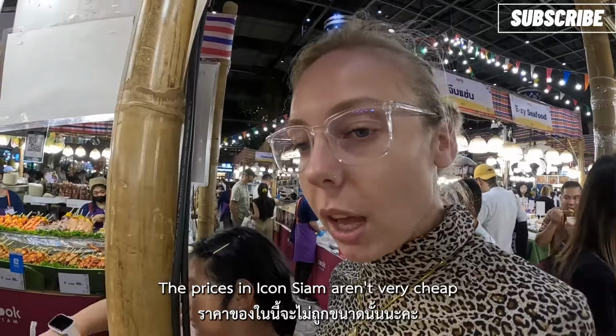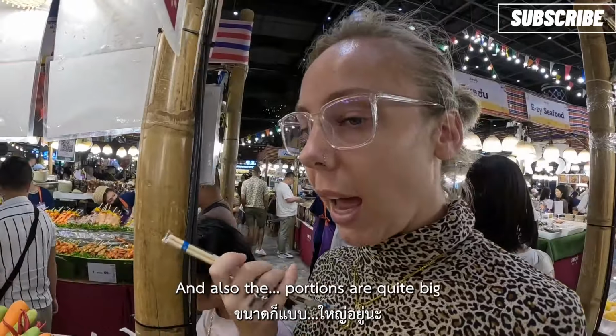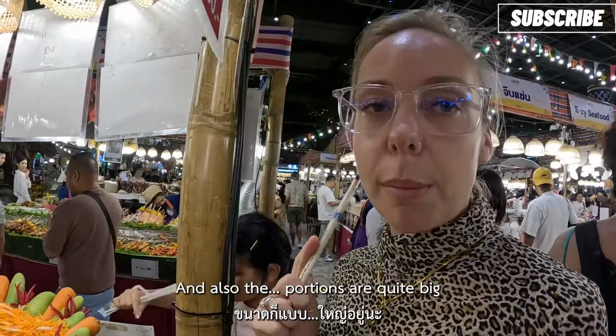The prices in Icon Siam aren't very cheap, but the quality of the food is a lot better, and also the portions are quite big.